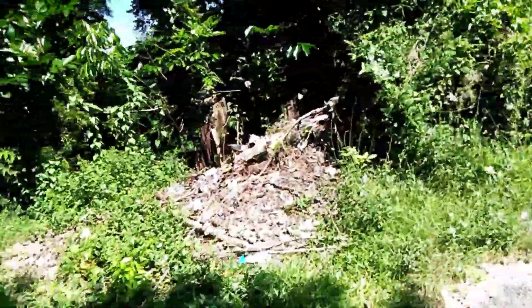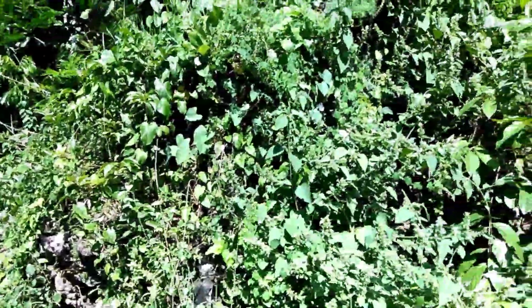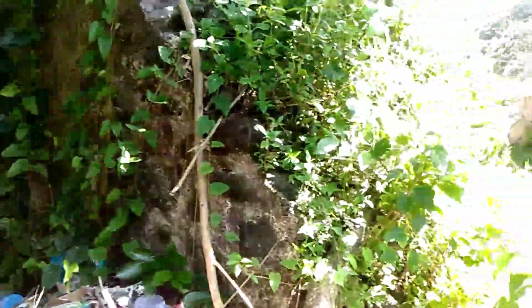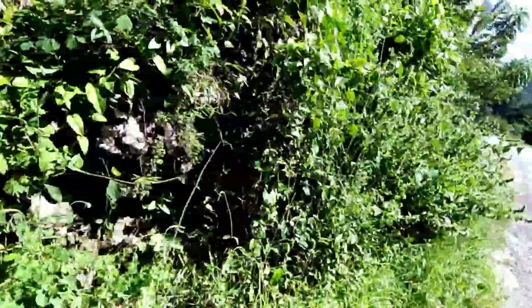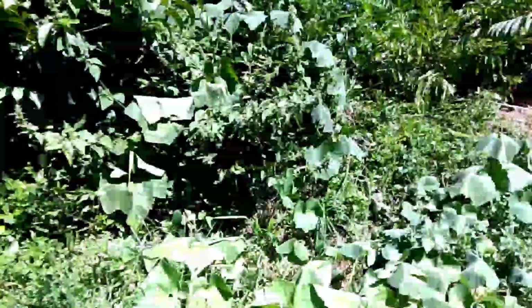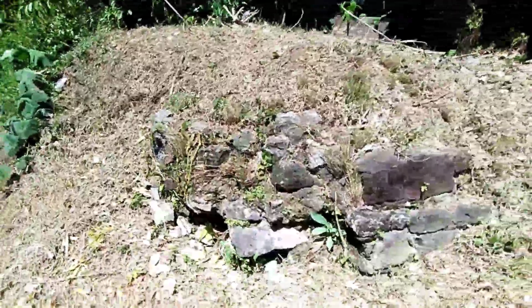Yeah guys, so this is the other piece of wall right here. Show it from the other side. Here guys, this is the wall from the other side. So it's on both sides of the road, guys. I'm not really sure how far it goes, but I think this was where the tower was. Seems that that's where the tower was. Could have just been wide. And this is another piece now, guys. That's another piece right there.